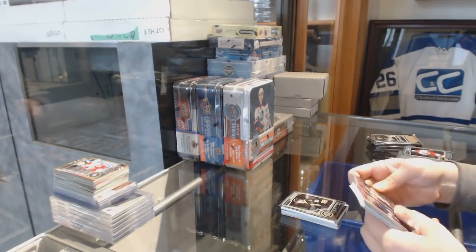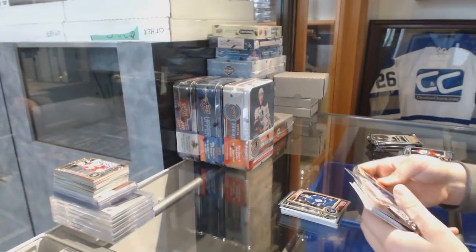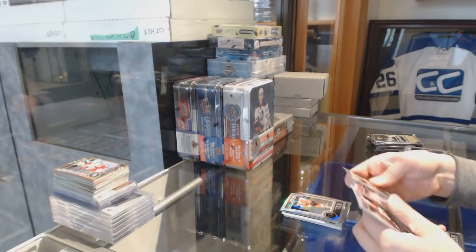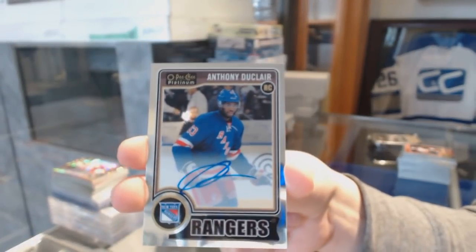Rookie of Seth Griffith for the Boston Bruins. Rookie of Stuart Percy for the Leafs. Retro of Tyler Seguin for the Dallas Stars. Rainbow of Claude Giroux for the Flyers. We're on a rookie auto for the New York Rangers, Anthony Duclair.